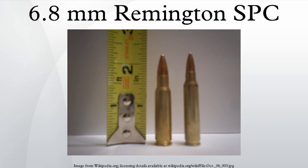Semi-automatic action. The first major manufacturer to offer a 6.8 ohm Remington SPC chambered version of the AR-15 was Barrett Firearms Company, offering the Barrett M468 and later the REC7. By 2007, most major manufacturers of AR-15 type rifles for the civilian gun market were offering rifles in this caliber. Dedicated AR upper receiver assemblies chambered for the round are produced by a number of smaller firms.